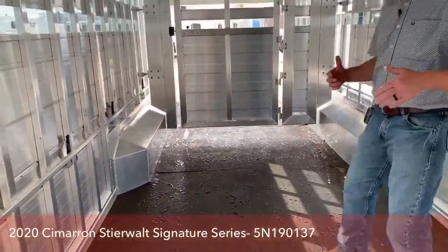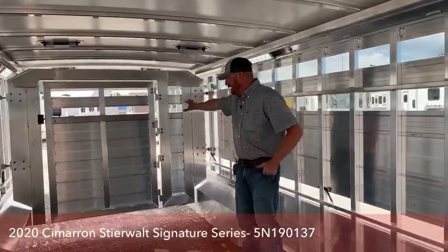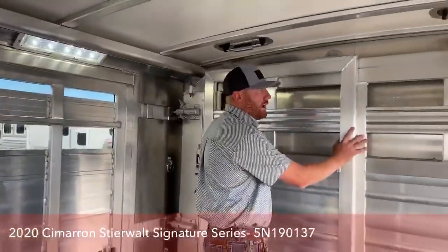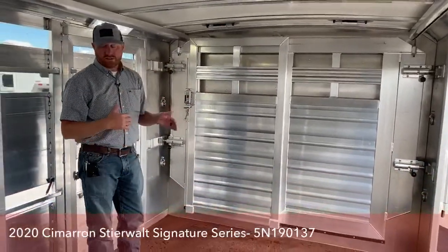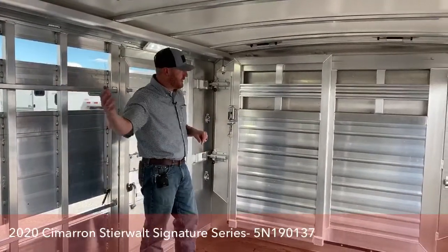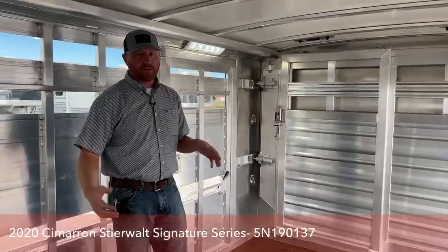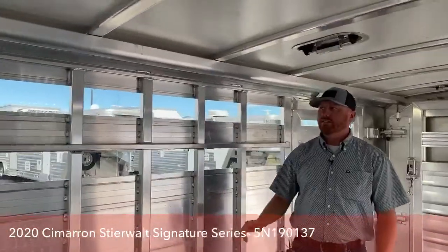So this is what makes these Cimarrons and this setup so cool. You see this gate back here that's set. And then there's a secondary gate right up here. I've got it shoved against the partition wall right now. So if I need to create more stalls, manipulate stall size, I can do that. I can actually roll that other traveling gate up and store it right in here. And then I've got one big open stall area, or I can roll that gate back. Now I have 3 stall areas, but most importantly is these traveling gates. They are so cool and so easy to use.